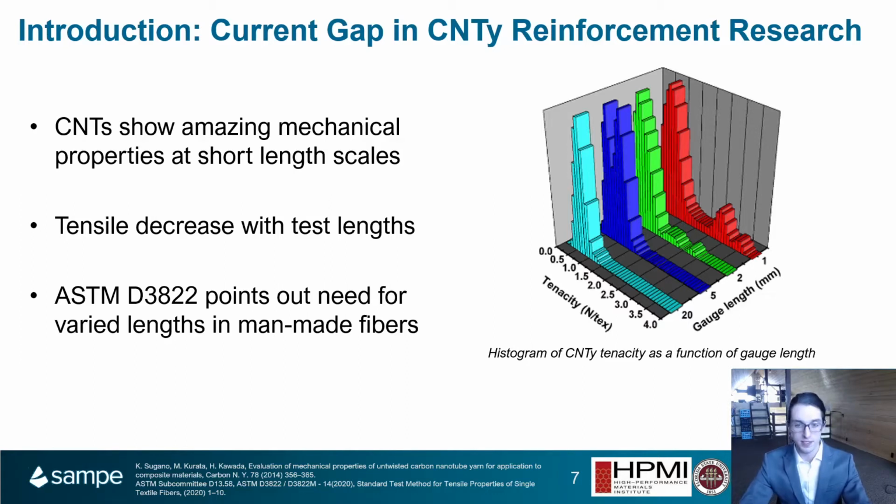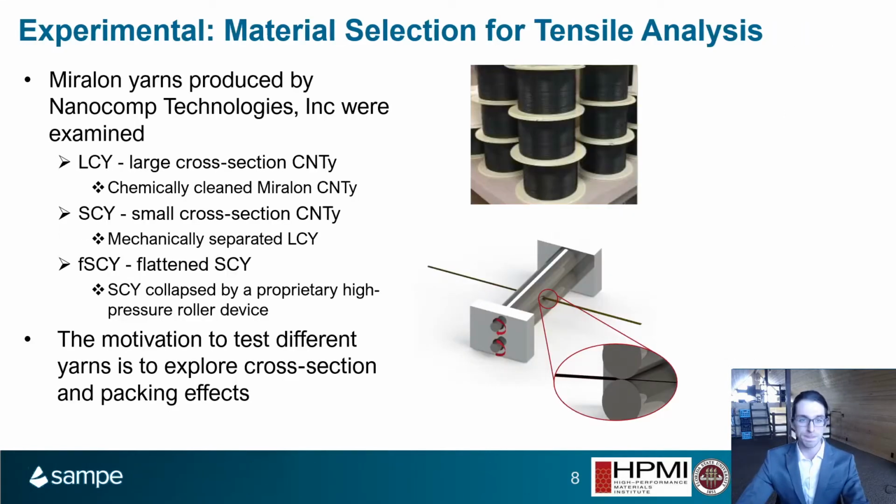Additionally, despite all these studies that exist, the ASTM that is meant to be followed for textile systems really hasn't been followed. It states to test the short length scale as well as the very long length scales. And no one had done that at this point. So let's quickly get through some of the bits that comprise the study before we see the actual results.